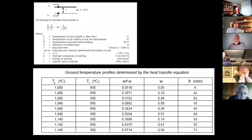This was a heat transfer textbook that I found, and it was basically an equation for how far do you bury a pipeline in Canada before it freezes up. That's what the example was derived for. So we used it to say, how far does this layer go? If the temperature of the fire at the surface is 1000, then the 950 temperature profile extends no further than 6 millimeters down.